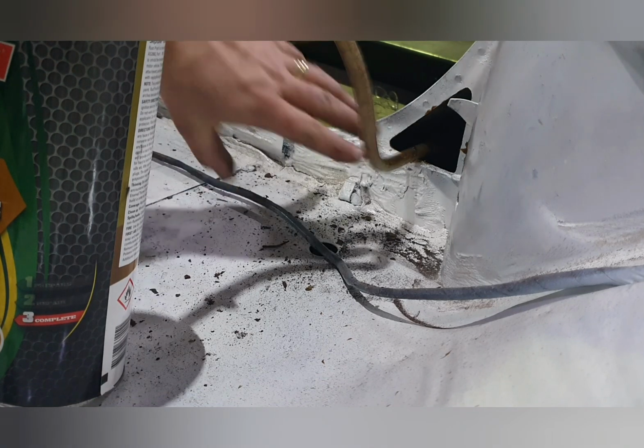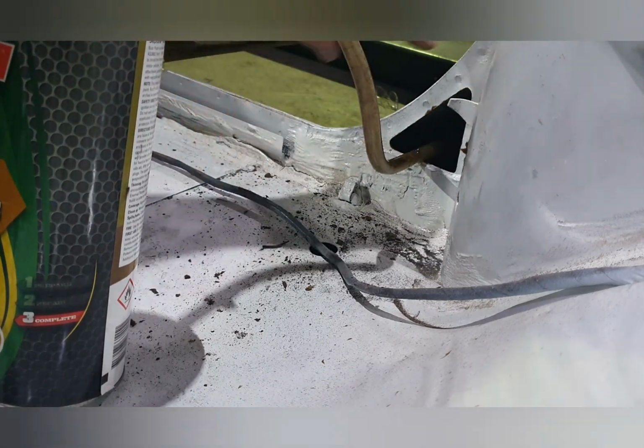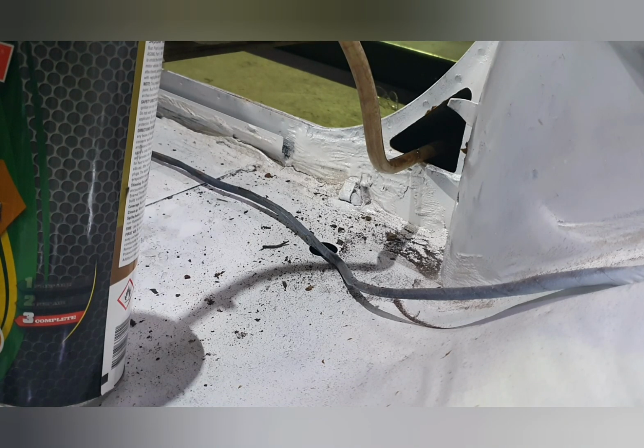Just going to take my time on these sill areas around here and up the guards and all that sort of thing. Make sure we get it really well, and then I'll start laying in the top of the roof, probably take the rubber hose off, but see how we feel. Anyway, I'm going to get after this.